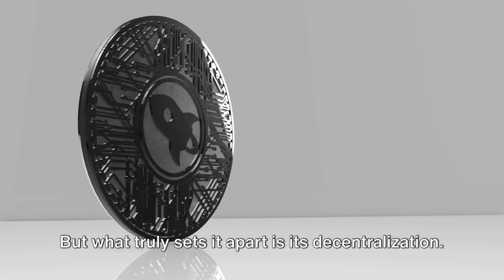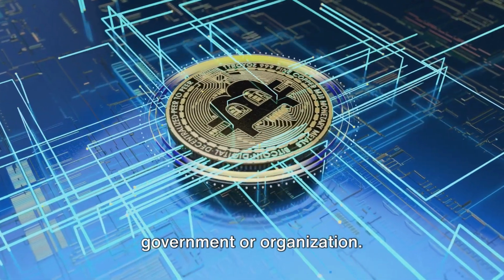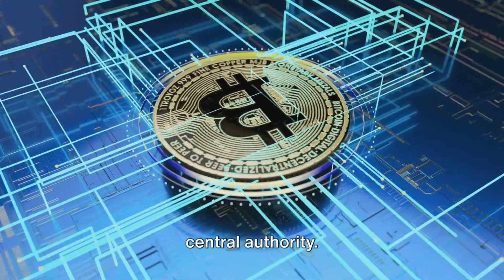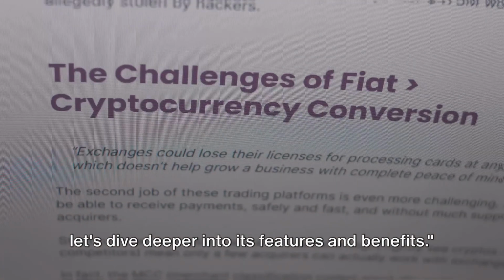But what truly sets it apart is its decentralization. GIGA coin isn't controlled by any government or organization. It's a peer-to-peer system, free from central authority. So, now that you know what GIGA coin is, let's dive deeper into its features and benefits.